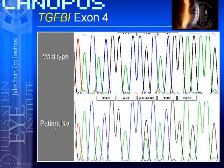You don't have to know all this, but Dr. Schultz already talked about the bases. We know that 3 nucleotides encode for a codon. In this case, these 3 encode for arginine. In this patient, she had a nucleotide substitution that had caused an amino acid change, and this is the classic mutation associated with Avellino corneal dystrophy, or combined granulomatous corneal dystrophy.